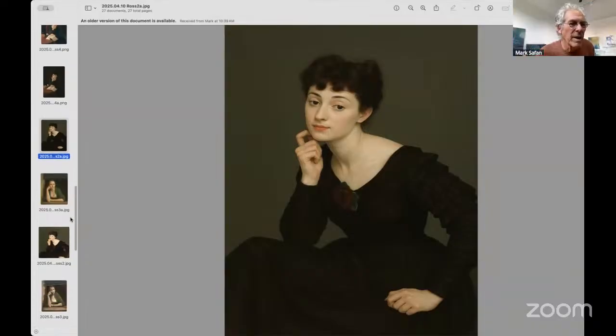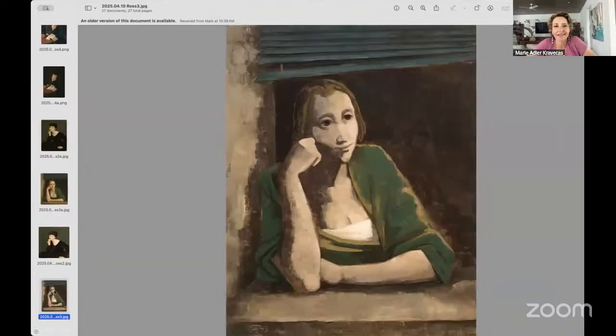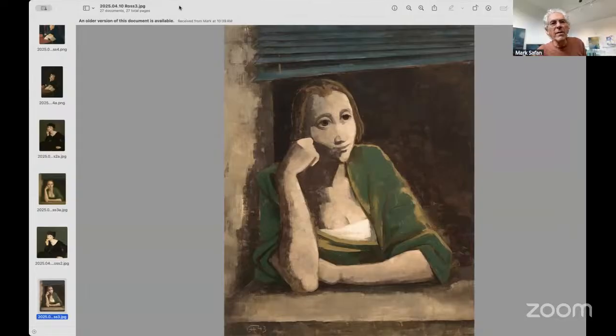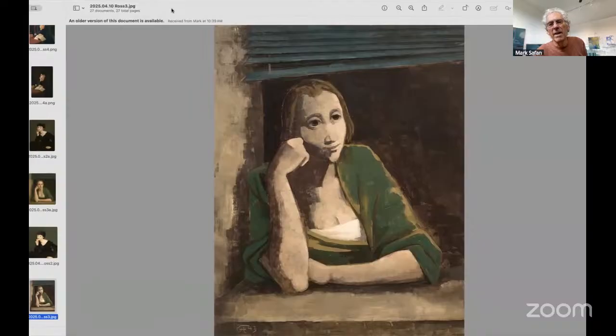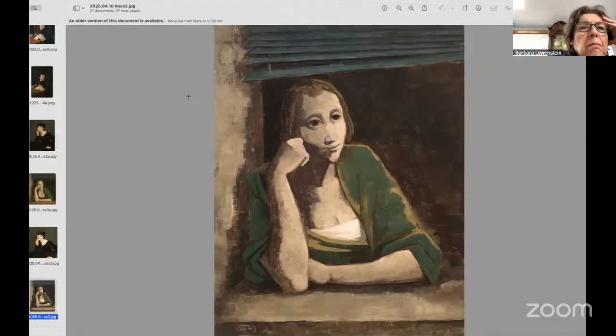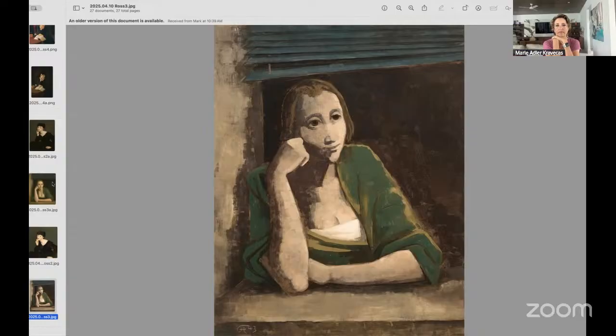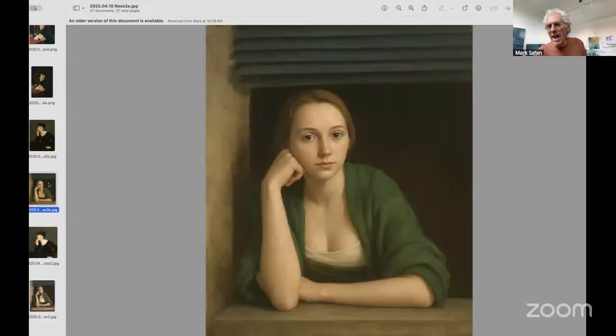Let's see. Oh my God. This is by a German painter named Karl Hofer, who painted in the early 20th century, I guess the 20s, I'm guessing. So you can see how he's using flatness, cubism, etc. Okay, so now here's the much improved AI version.